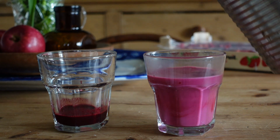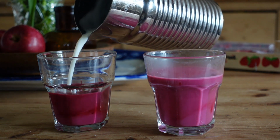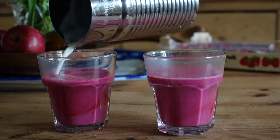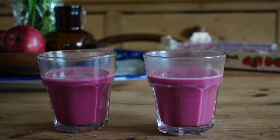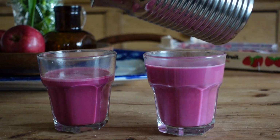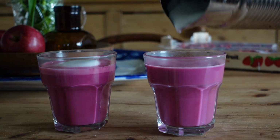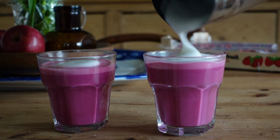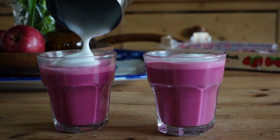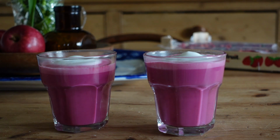Gosh, Lou, they're really big. Mm-hmm. Didn't get much froth there. Kind of similar. It does look good on camera.